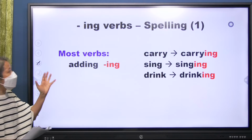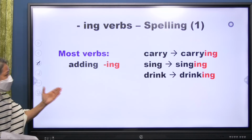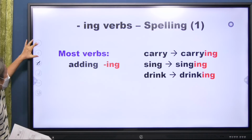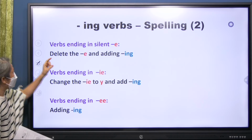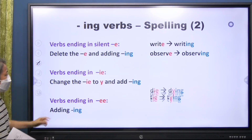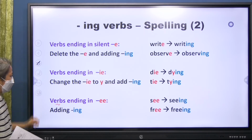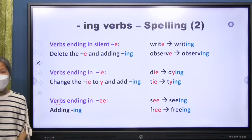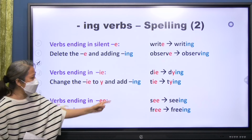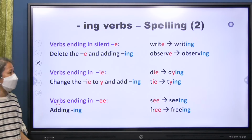There are some rules in the spelling. I think you should know about these rules. You should learn about them at home. But let's take a very quick look. For most verbs, just add ing. For the verb ending with silent e, we cancel e and then add ing. For the word ending with ie, we change it to y and then ing. For words with ee or ea, two vowels, 連續兩個響音, then what should you do? Just add ing. For example, eating, eat, just add ing.